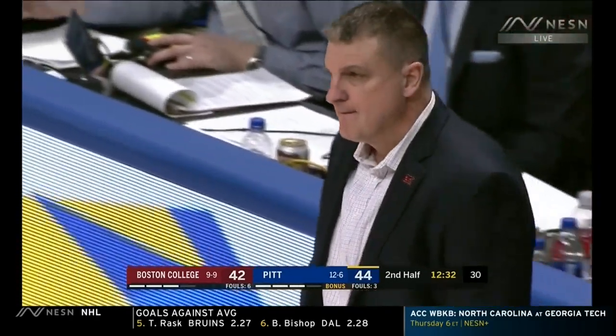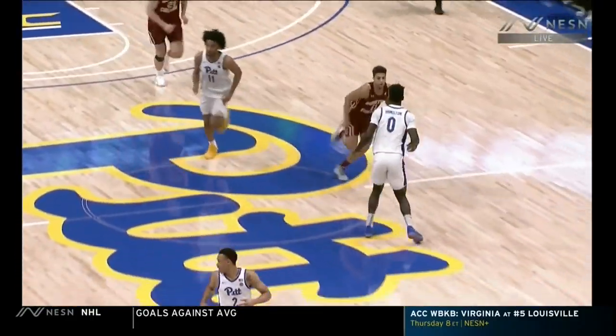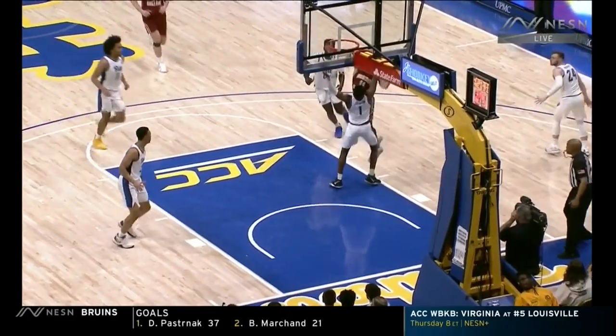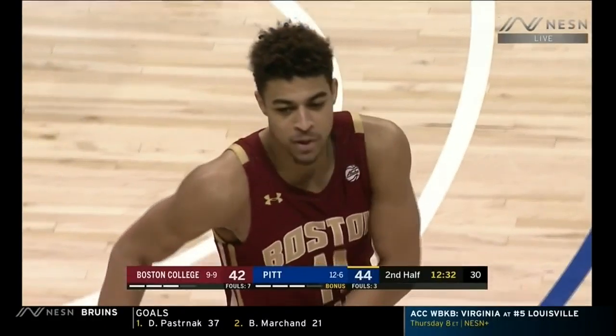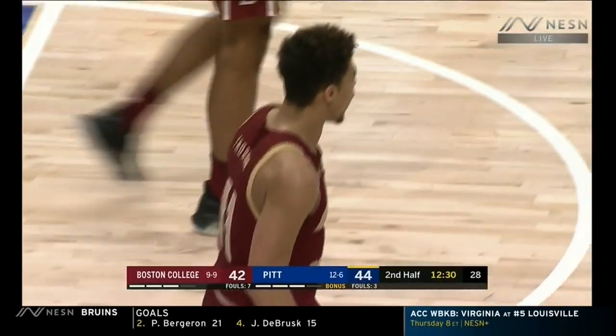Thornton weaving through guys, and you want your point guard to find open players. He just goes, there's no place to go. It's 1-on-5, Tim. There's no other Boston College players in the picture. Xavier Johnson stood his ground. Thornton picks up his 3rd foul.